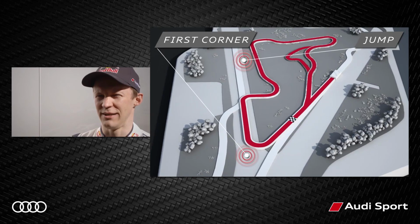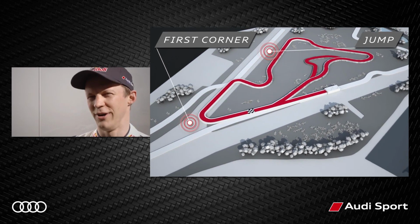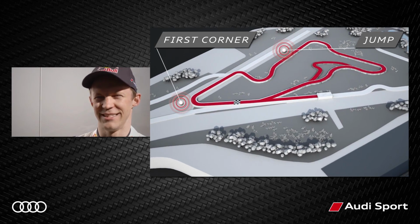I would watch definitely start and first corner, because that's where most of the action will happen. Or if you are like a car enthusiast, just the big jump.